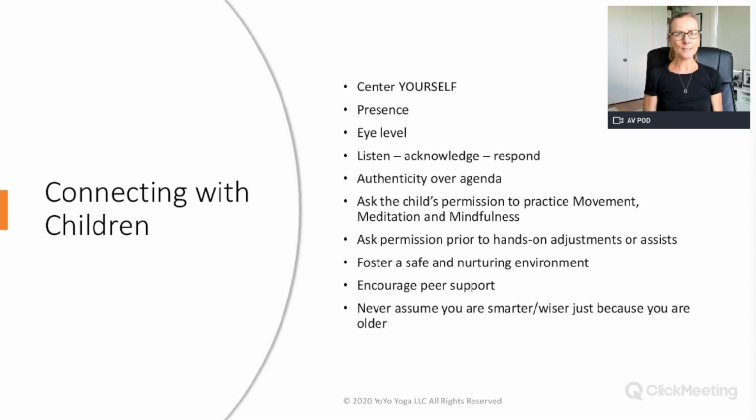Listen to what the child says, acknowledge and respond. Sometimes in a group setting, or even one-on-one, a child will be talking about things that are unrelated to your session. I still acknowledge it. It's acknowledge, respond, and then re-engage and redirect back into the session. That's a class management tool as much as it is a way to show the child, hey, I'm listening. I heard you. I've acknowledged it, and now we can go back to this. And that's respecting the child as well and helping to connect with them and build that trust.